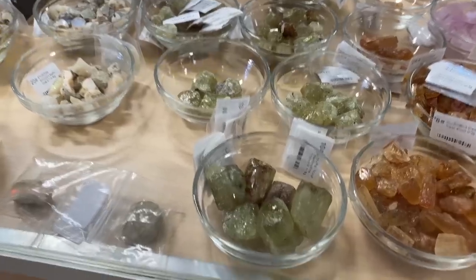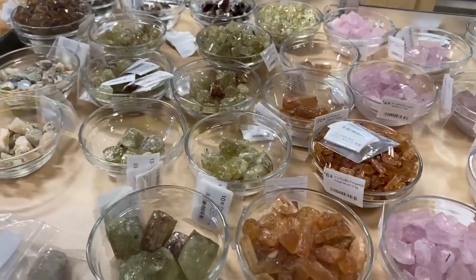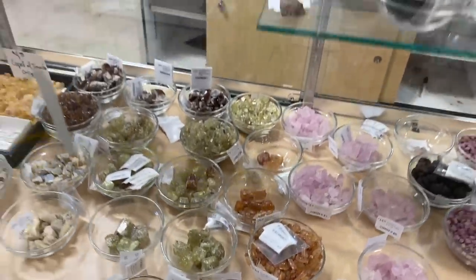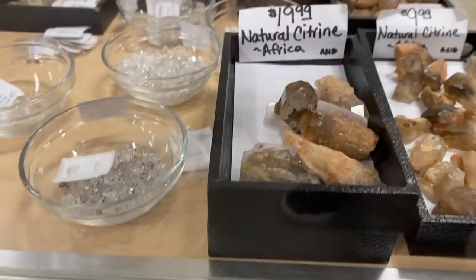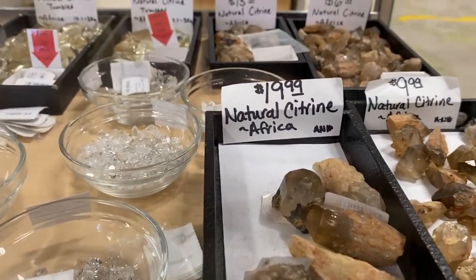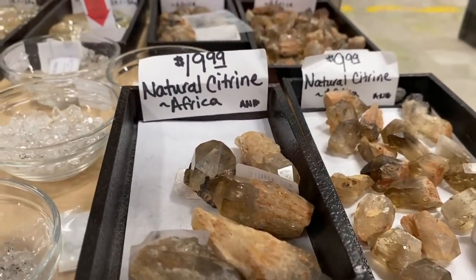Some Mexican apatites, those are cool. They're really affordable even here. What do you want to see? Oh, how are you doing? So they're in these bowls too. If you go around to the other side, I can pull them out for you.